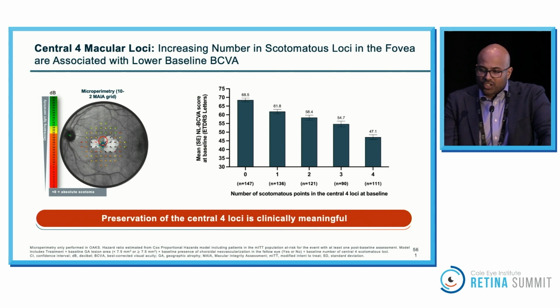In addition to that junctional zone, you can also look at the central four macular loci. Increasing number of scotomatous loci in the fovea are associated with lower baseline visual acuity. So on this graph, you can see those patients that had 4 scotomatous loci had lower baseline vision. Those patients with 0 had higher. And so preservation of these central 4 loci appears to be clinically meaningful.